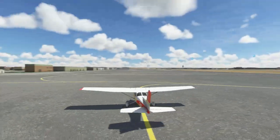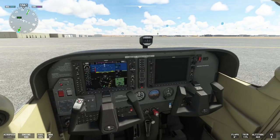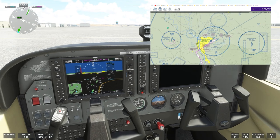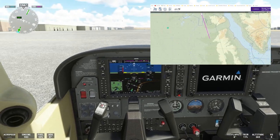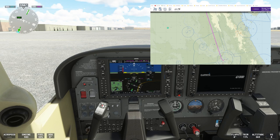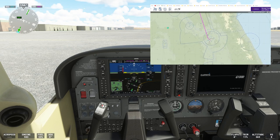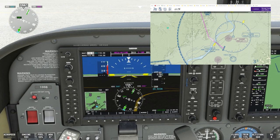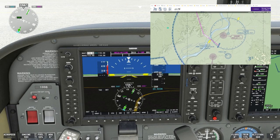The plane is started, and here is today's flight plan. Leaving Cairo in the north here, at the international airport, we'll be flying south along the Nile River, over the Valley of the Kings, and then on to Luxor International Airport. If this is your first tour with us, what we do is we find interesting places with interesting stories, and we find them here in Microsoft Flight Simulator.